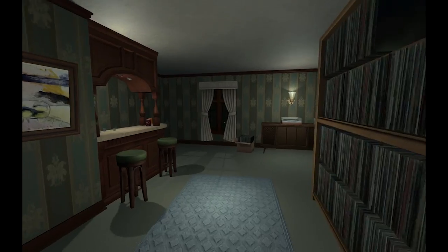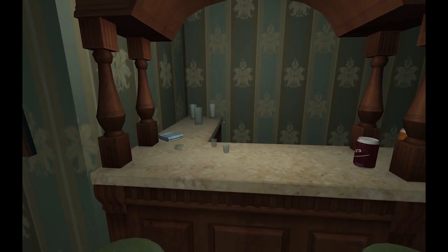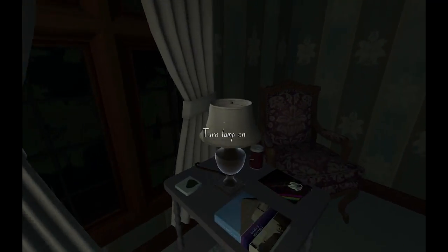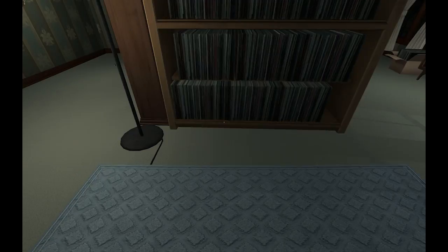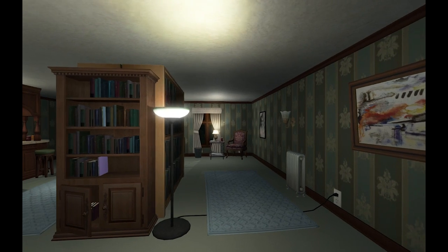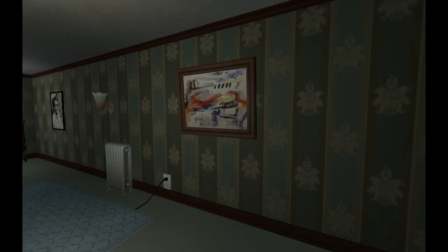What's the lamp? Oh, it's like a bar. That's cool. Your dead uncle's behind the bar. Don't say that. He isn't. All right, I got all the lights on except for this one. All right, now let's begin our exploration. I like to turn on all the lights first before exploring this room. That purple book looks ominous. Yeah, I know, it does.